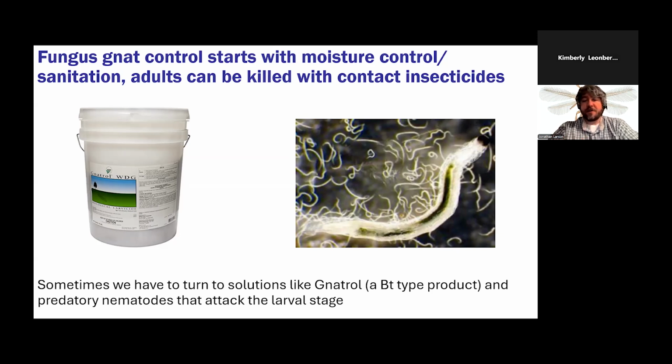And then you can also treat with things like Natural, which is a BT type product. You can also use mosquito dunks. Those are labeled for use against the fungus gnats. So these will attack the larval stage and kill it. And that would be an organic and very effective way of dealing with these.